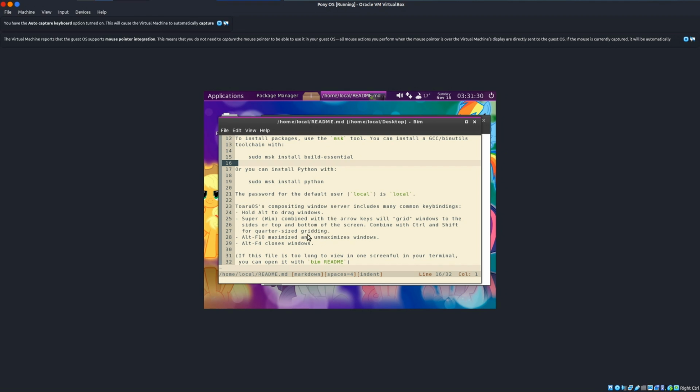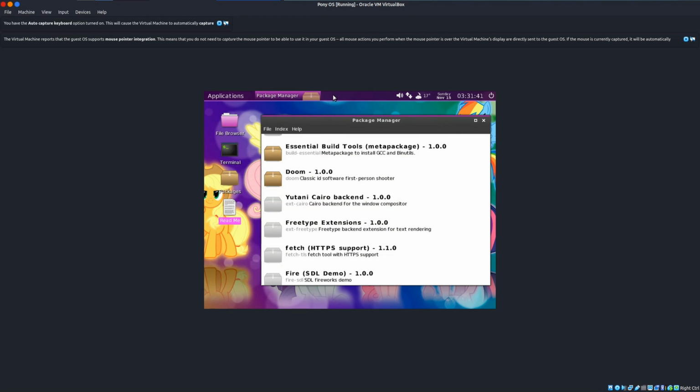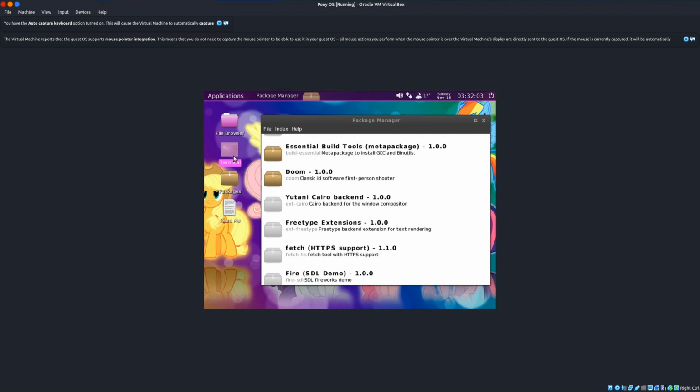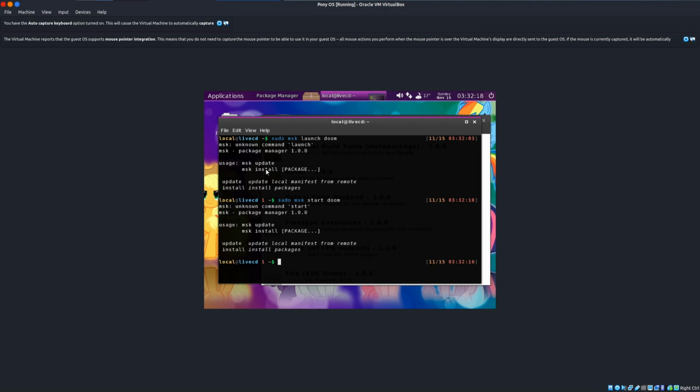Toru OS's compositing window. That's what PonyOS is based on. Nothing about how to get to the programs. Oh, okay, this is my taskbar up here. That's very narrow on this screen resolution. Maybe it's in file browser. Nope. That, I think, would be a bug then. Unless there's a launch command. It didn't tell me how to launch. Unknown command start. MSK. Oh, MSK is the package manager.